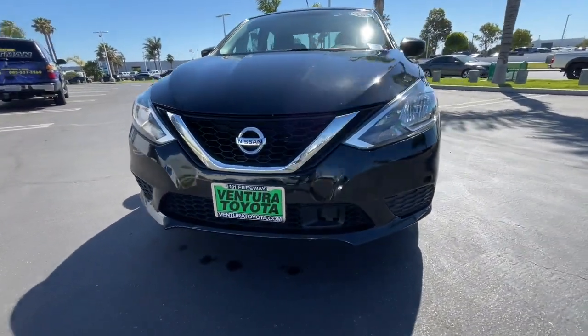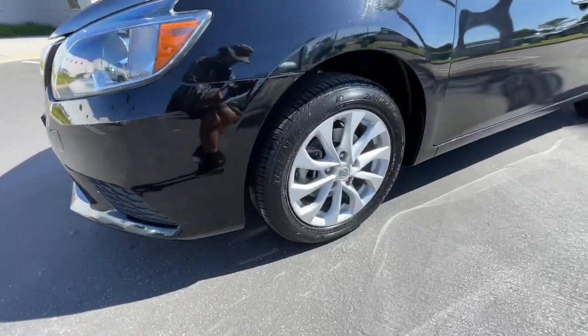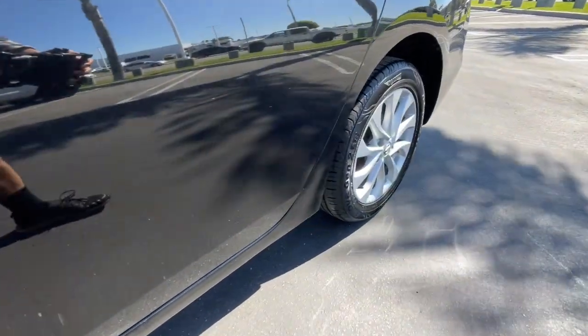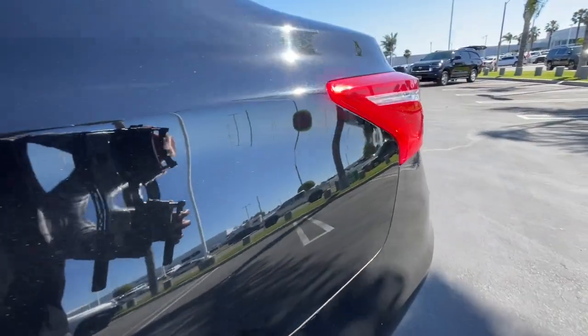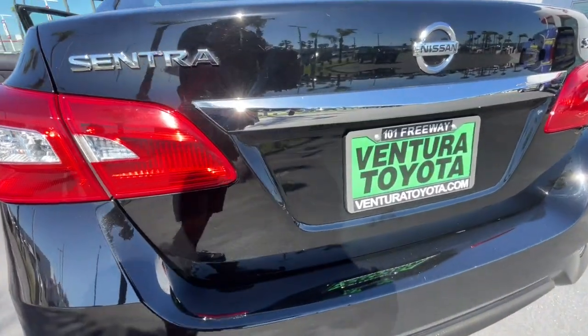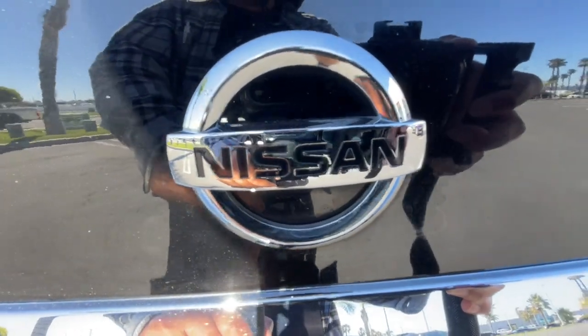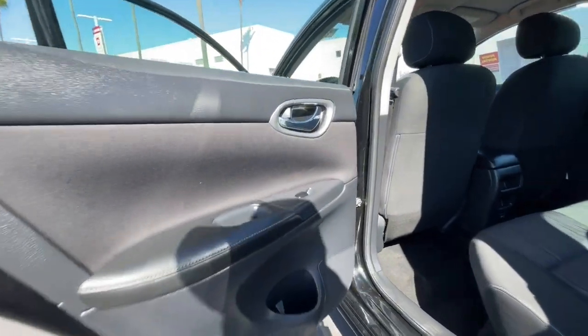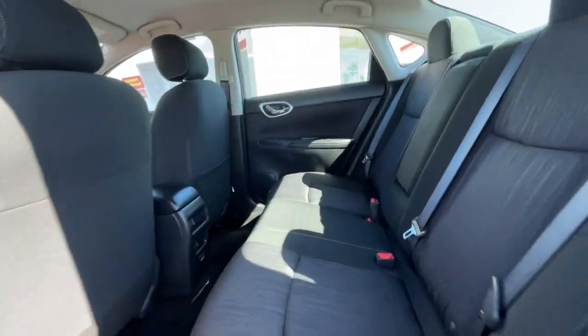A suite of standard driver assist safety tech and an unmistakably sporty ride. The following are some of this vehicle's highlighted options: keyless entry, four-cylinder engine, satellite radio, keyless start, backup camera, iPod, MP3 input, dual zone AC, leather-wrapped steering wheel, aluminum wheels, Bluetooth connection.